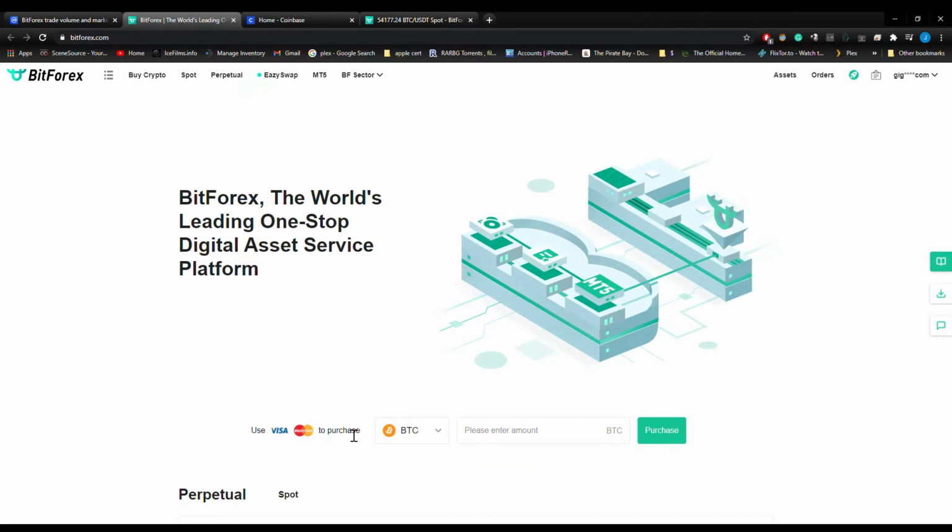You do go through a third party called Mercurio where they're going to take a percentage. It's not too high, but you also have to go through all the same KYC, which is know your customer. They're going to want to know your social, your first name, your address. Sometimes they're going to want to see a picture of your ID or a utility bill, all in the name of trying to cut down on fraud and illegal activity, which is a whole other conversation.